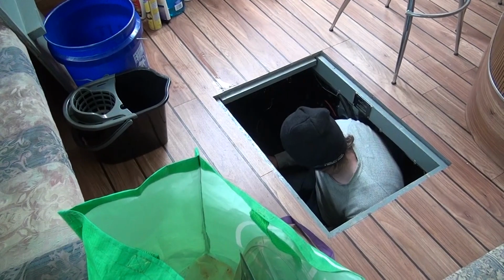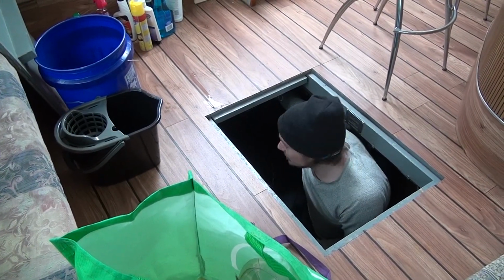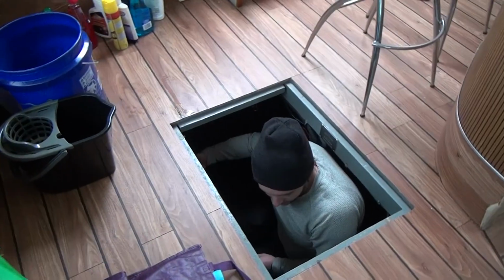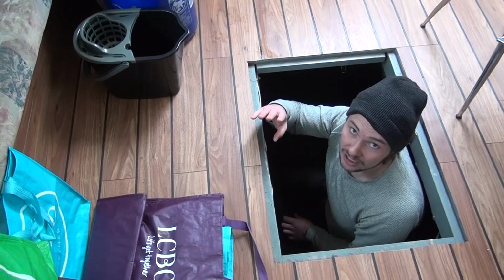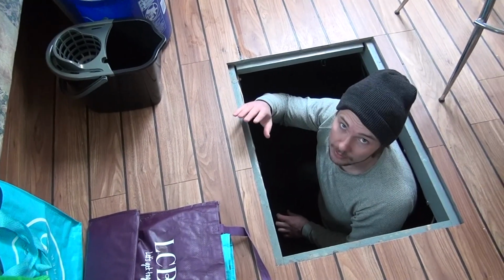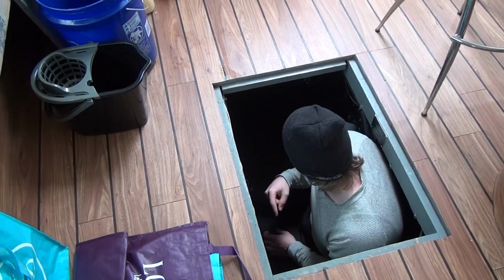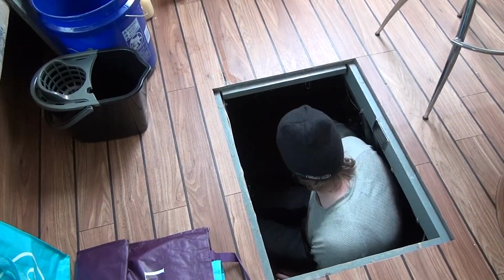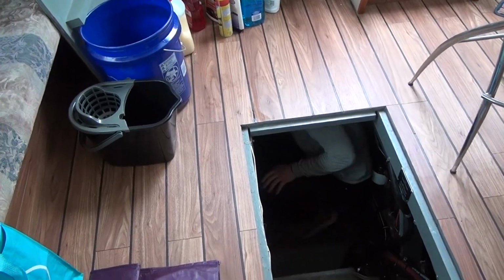Lots of space to work around your two Mercruiser engines, to check out your 3 bilge pumps, your hot water heater, your water pump. Everything that functions from the bilge you can easily access here. There's actually lots of carpet. I can completely move around in here.